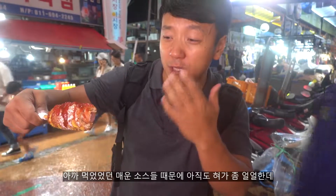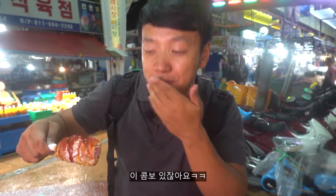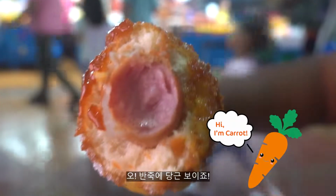My tongue was already really raw from the last spicy sauce I had. Oh man, this thing is hot. Whew. But I'll tell you what, this combo of ketchup, mustard, hot sauce, and sugar, you may not believe me, tastes pretty darn good. Oh, you can see the carrots in the batter of this corn dog. Well, actually, I shouldn't call this a corn dog because the batter is made from rice. So this is more of a rice dog, a rice carrot dog.